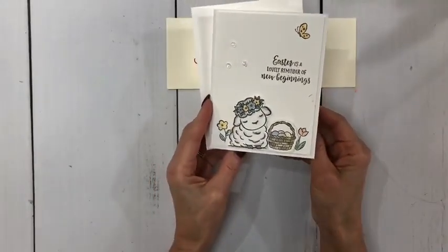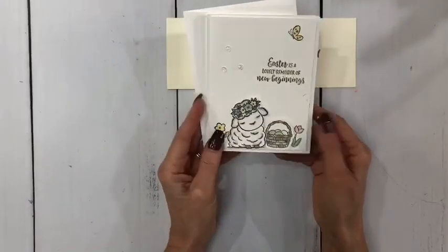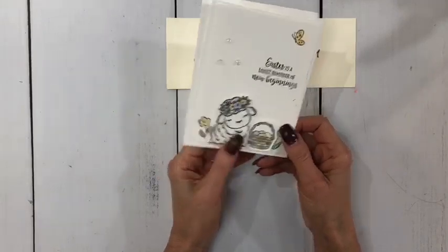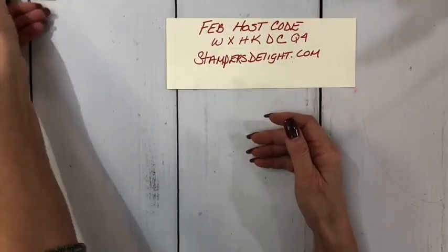I'll put some doodads on there. Welcome Spring. Isn't that adorable? I just love this stamp set. Okay, that's the first one. We'll put that right there.